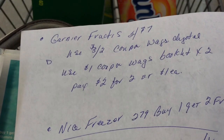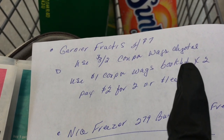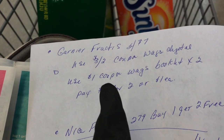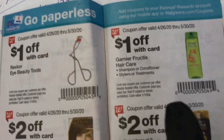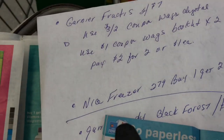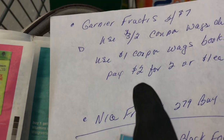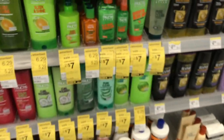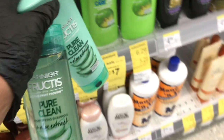We're going to use a $3 off of two coupon that we have in our digital Walgreens app. We're also going to use a $1 Walgreens booklet times two, which is this right here. So they're gonna scan this. It's gonna apply twice. We're gonna pay $2 for two, or a dollar each. So I'm gonna go ahead and grab this aloe and put that in my cart. So far this is everything that I got.